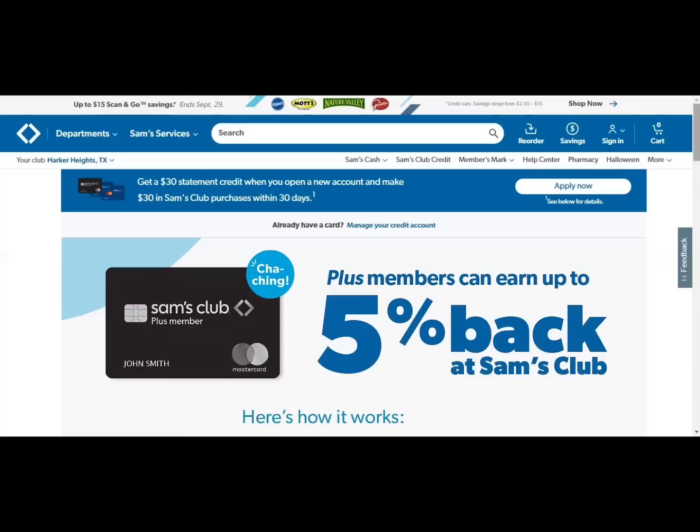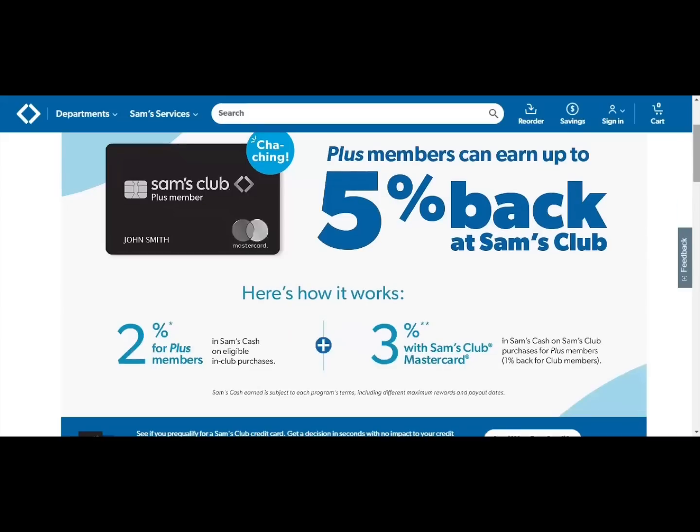Now, with Sam's Club, they are doing this soft credit pull pre-approval process, but in order to apply for the Sam's Club card, you do have to be a member of Sam's Club. Now, it is being underwritten by Synchrony Bank. And like I mentioned, you need at least a 640 credit score, and they will be pulling through TransUnion. So make sure you check your TransUnion credit score to be sure that you have a 640 credit score at minimum to fully apply for this card.